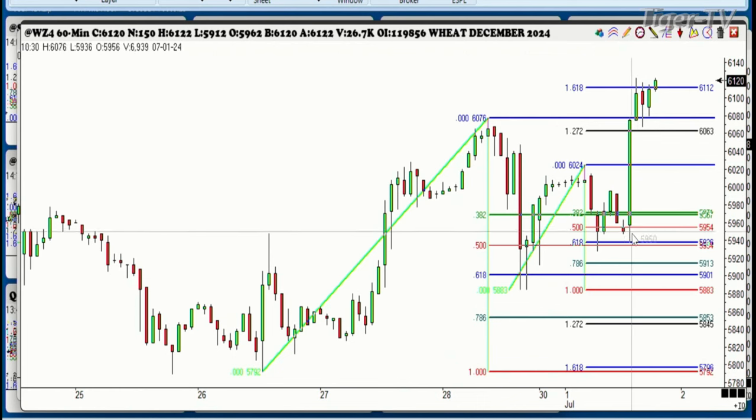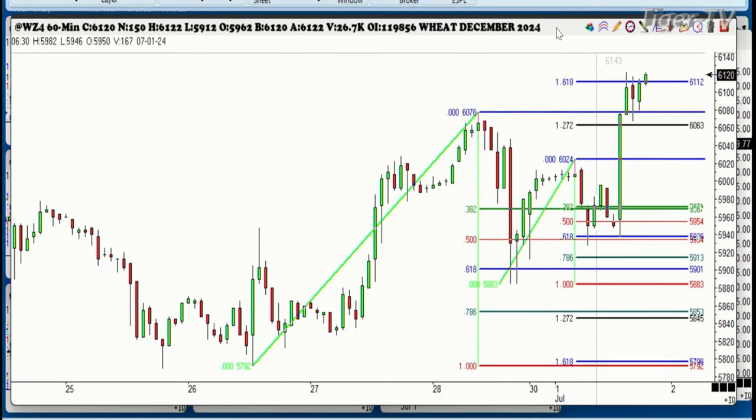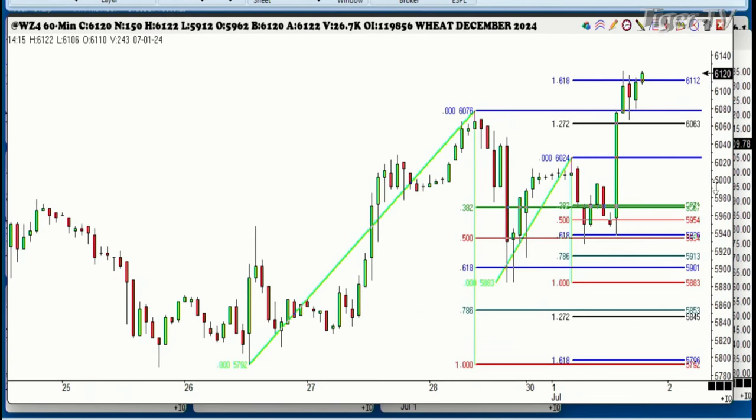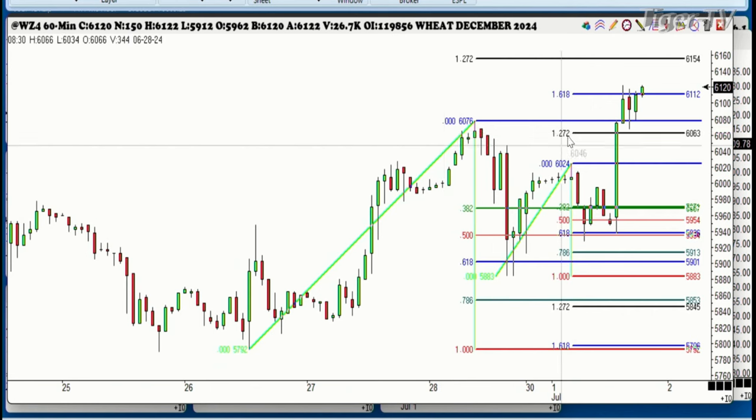And you can see we've had a move from 9.94 up to 12. It's moved over $2 a bushel, 20 cents per bushel, Larry. Let's try that. 20 cents per bushel during that time, giving it an A, B, C, D pattern up into this level right up here.